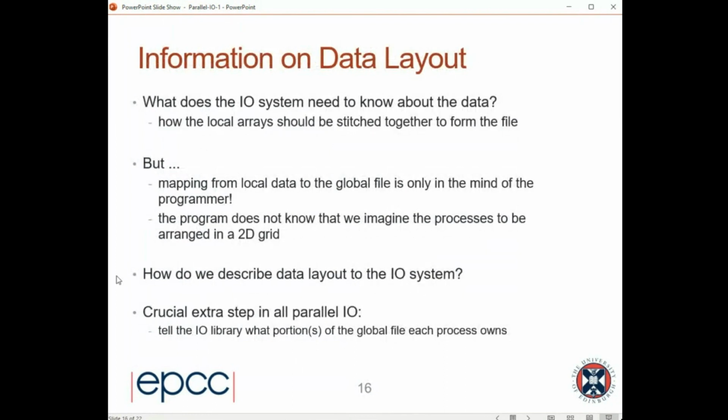So basically, if we're going to have an I/O library, what does the I/O system need to know about the data? Well, it needs to know how the local arrays should be stitched together to form the file. But actually, when you write an MPI program, the mapping from the local data to the global file is only in the mind of the programmer. You have multiple independent processes running, and the fact that they get together to solve a global problem is because you have made them communicate in the correct way. The program or the operating system doesn't know that we imagine the processes to be arranged in a 2D grid.